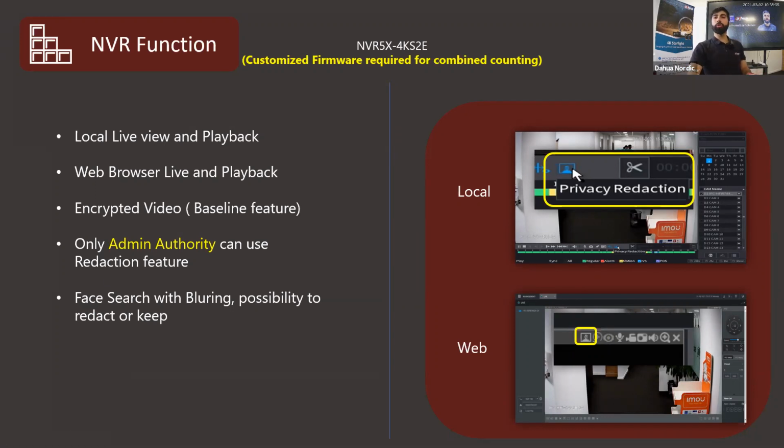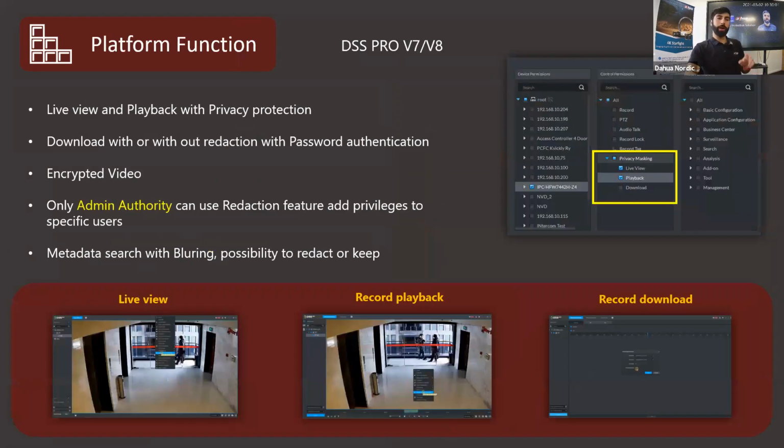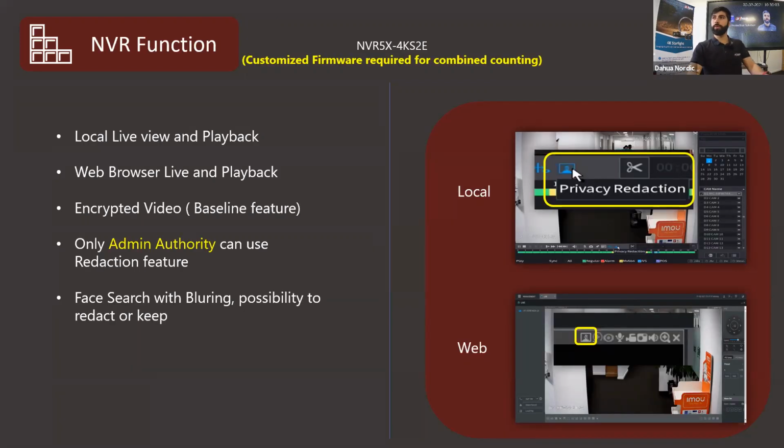And with an NVR, you can also search for, say, people, and then you'll see all the blurring. I'm going to show you. I think it's a little bit easier. So let's just jump over to the platform part. Sorry, the NVR part.